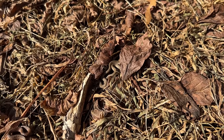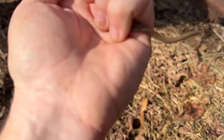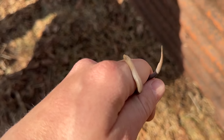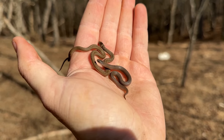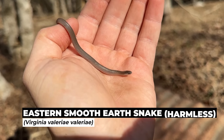All right, here we have yet another brown snake. And Richard's got smooth earth. Double flip and another new snake species for the year. Well, it's shaping up to be a pretty snaky day. That is brown snake four and earth snake number one for the year. So I think we're up to five total snakes now. First smooth earth snake of the year.